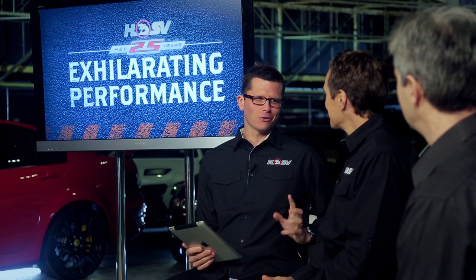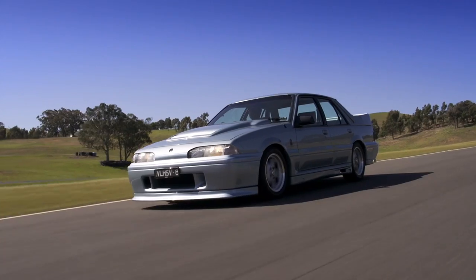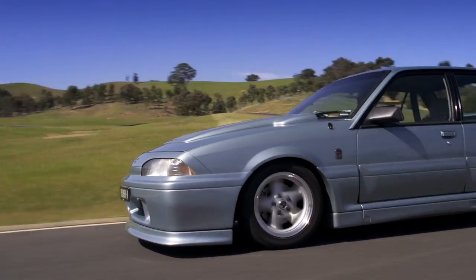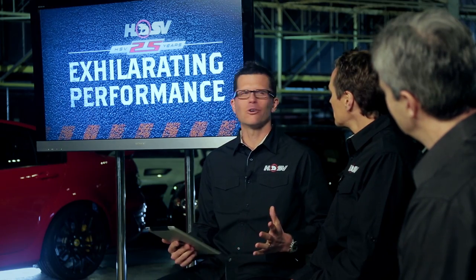So Cam, that looked like a little bit of fun. Tell us what it was like driving those four iconic HSVs all on one day. It was a great opportunity, GT. I think for me, I was pleasantly surprised by some of the old cars, particularly the VL, which looks like a muscle car, but it's more refined than I'd actually expected. I'd never driven the VL Group A. You know, you're always told never drive your hero car.